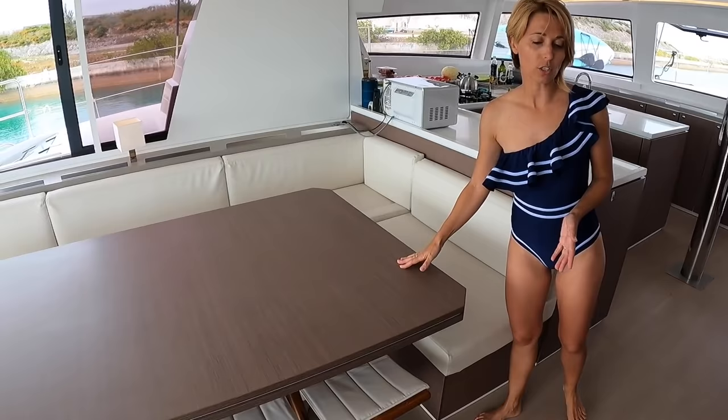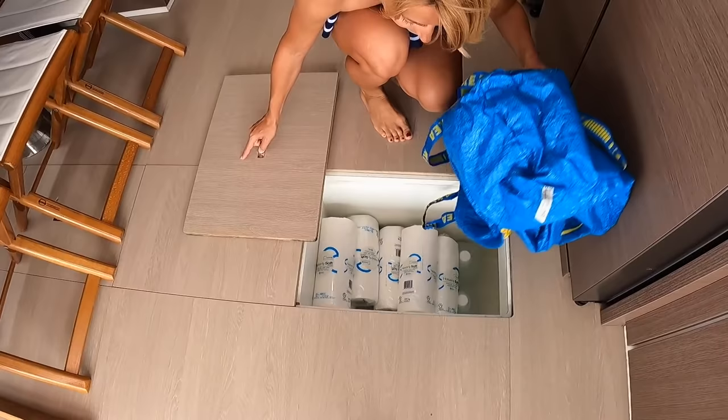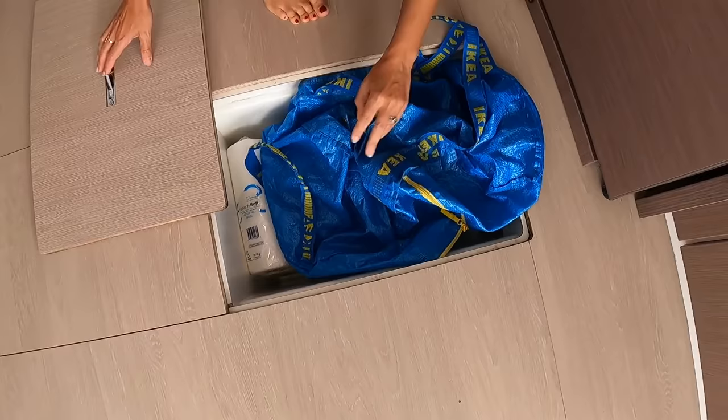This here is pretty amazing. There's a huge storage compartment here. I have some stuff in there, so I don't know if you can see how deep it is, but it is really, really deep, you guys. You can actually tell there are 1 gallon water jugs in there, and you still have plenty of space on top. That really comes in handy and is useful.